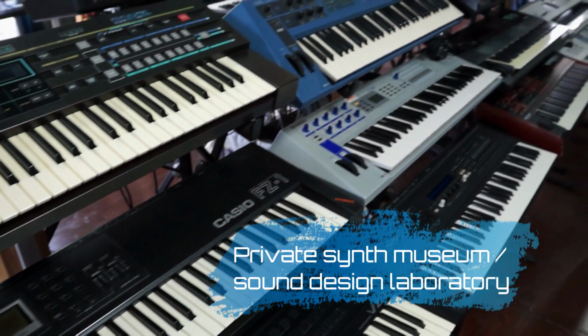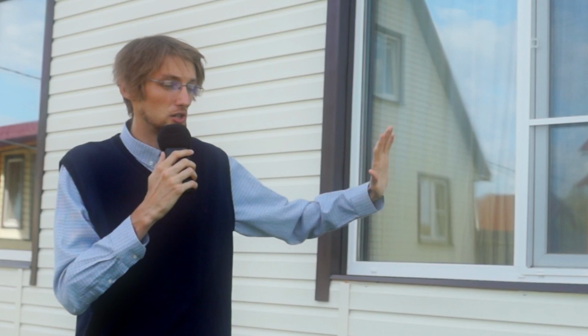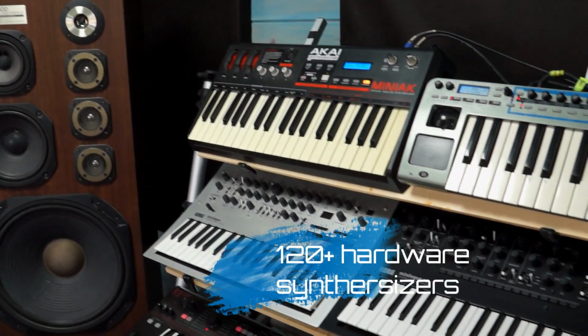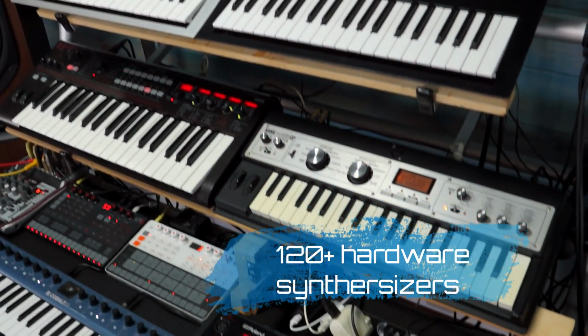This is the private synthesizer museum / sound design laboratory. It's not just a rented space. Nick has built the entire house for these purposes. At the moment, he has more than 120 synthesizers, both vintage and modern ones.